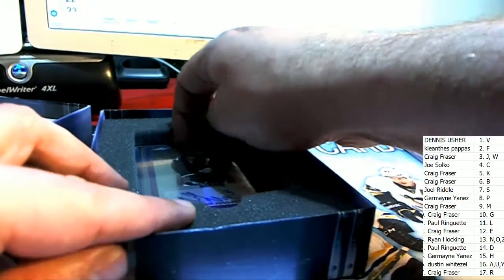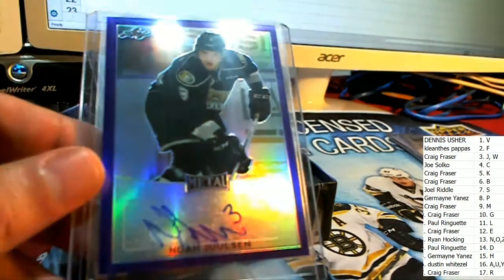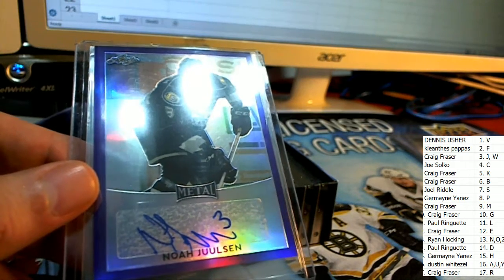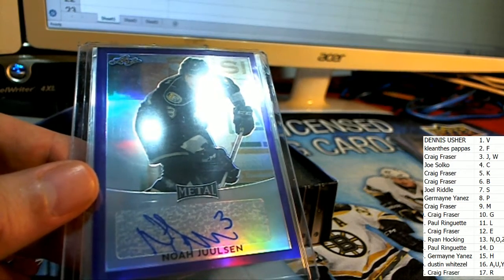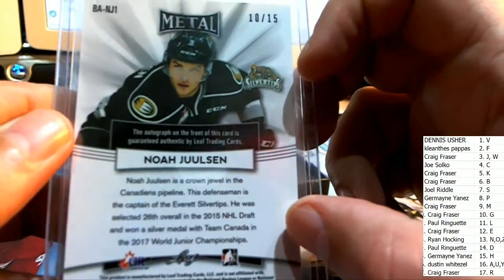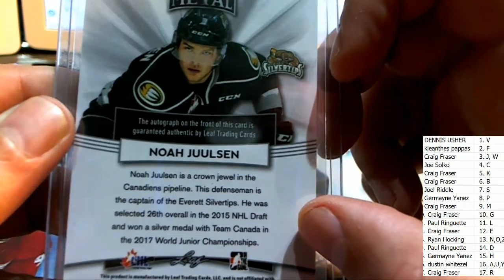Next hit out of the box break is a purple parallel. Oh, my. Letter J owner pulling a nice one down right here. In the break, letter J is going to be Craig F. Craig's had some good luck. So fill us in, Huskers. What was it that came out for you recently? What a great item. Craig F. 10 of 15. Nice.